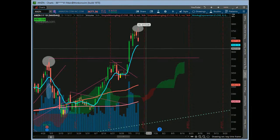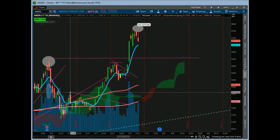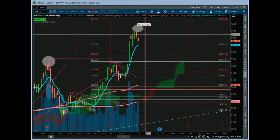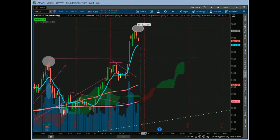But one of the things that we can do is look at our Fib extensions to see where things are going. So for instance, Amazon, just off of this last push up right here, you kind of have this and this. We're getting really close to the 3.618, so we may not really be topped out here. Amazon might work its way a little bit higher, and we'll keep an eye on the volume in this area.